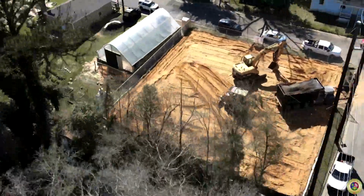And we changed the design of the footprint this morning. Originally the houses were going to go east-west. Now they're going to go north-south to maximize use of the lot. You're going to take a bad piece of ground and turn it into something good. That's what this project's for.